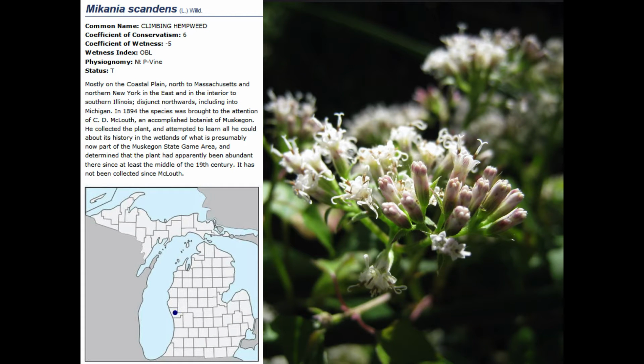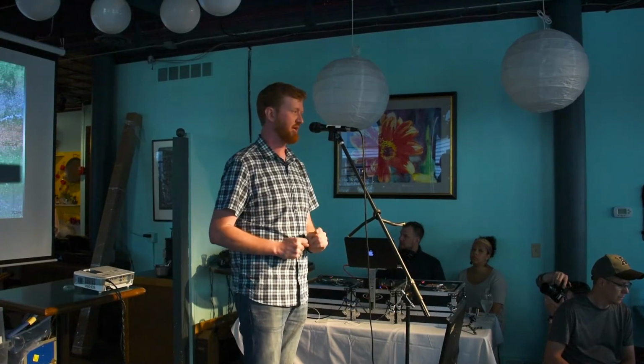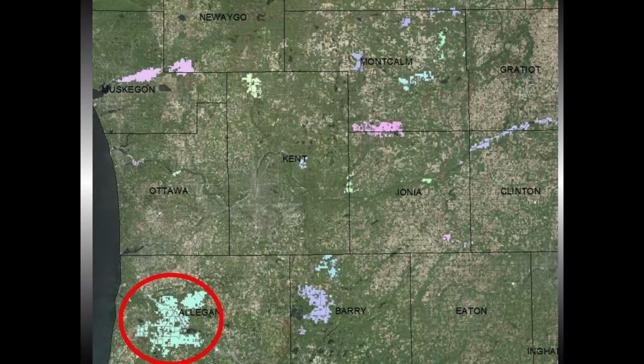This plant is Mecania scandens. It's common on the east coast of the United States, but was only found in Michigan once in the late 1800s, has never been found again, and was recorded as extinct in our state. But I found healthy populations of this when I surveyed it in 2012. What it taught me is there is room for discovery even in this century. There is wilderness that we can appreciate. I can't talk about all the areas that are near Grand Rapids, but I want to finish with my favorite.